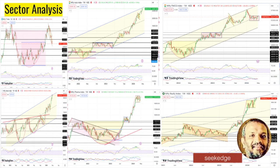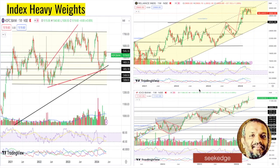So caution has to come in on the auto, realty and metal indices, while IT, pharma and FMCG may be opportunities for long-term investment in quality stocks in these sectors, because they have pulled back a little bit, and some of them are consolidating while others are still correcting. For example, IT. So that's it, now moving ahead.